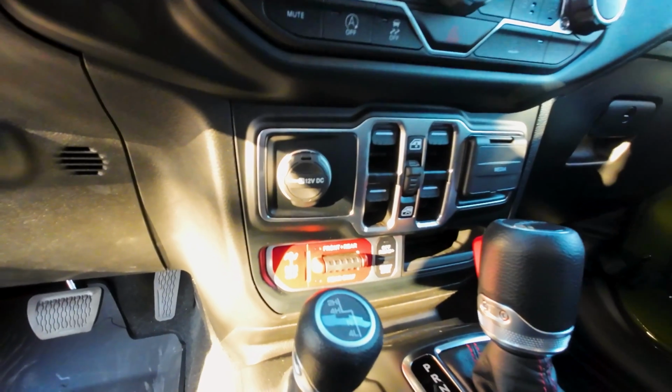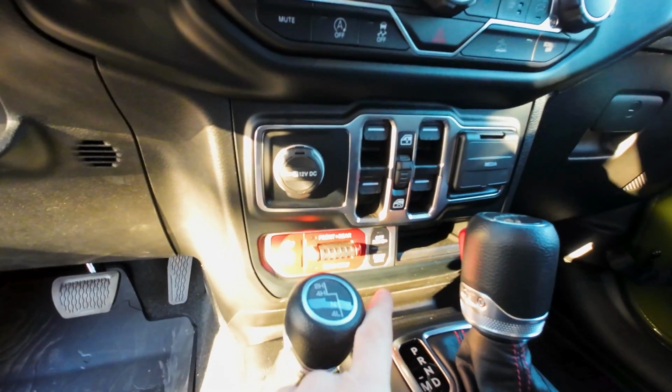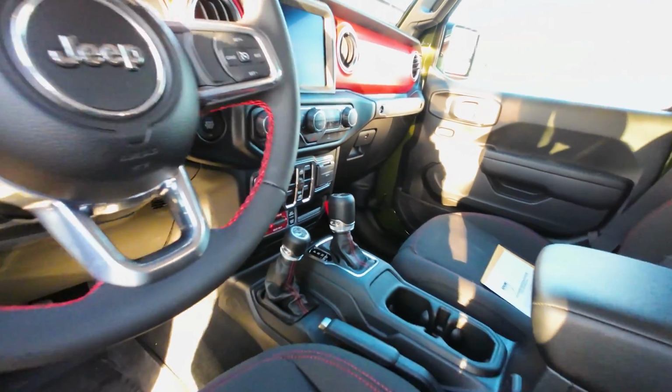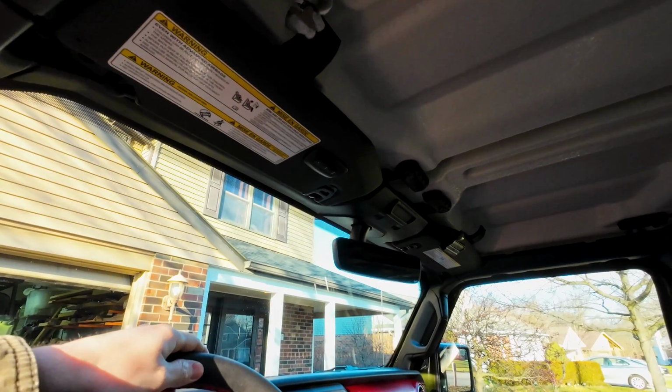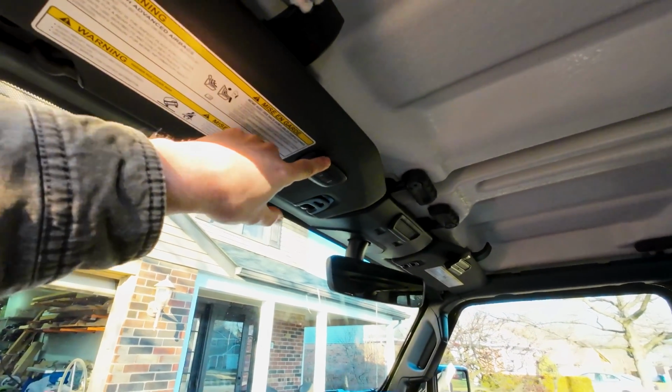With the Rubicon, I've got the front and rear lockers already right here, and then you've got the Off-Road Plus and the sway bar disconnect, all things I had to add to my other Jeep. You also get some little features that I think is common on all the JLs, like the built-in garage door opener, which is pretty cool.